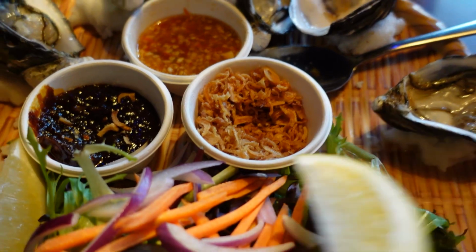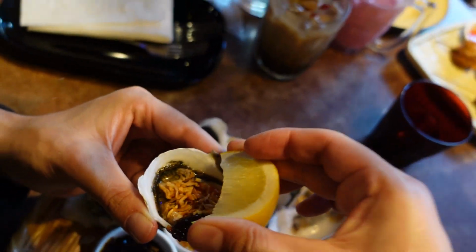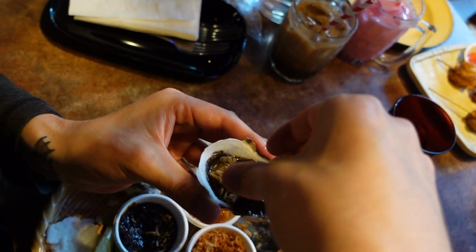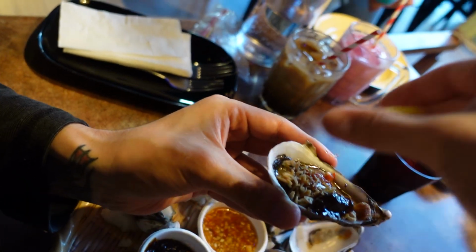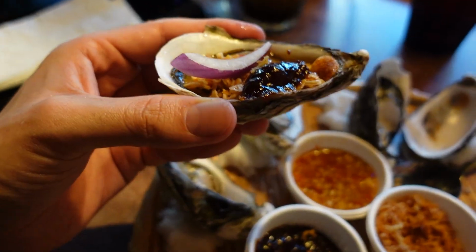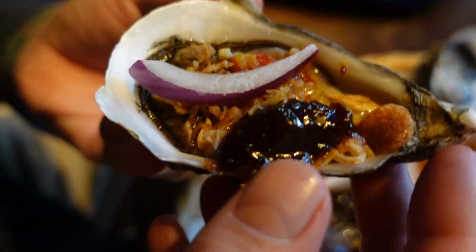It's also very important to put a bit of lemon on. I actually think there's probably not enough lemon that they've given us, and most of it's just getting spilled out the bloody side, so that's not great. And I guess, I don't know if this salad's meant to go on, but I'm just gonna chuck that on. Okay, let's get ready, guys.